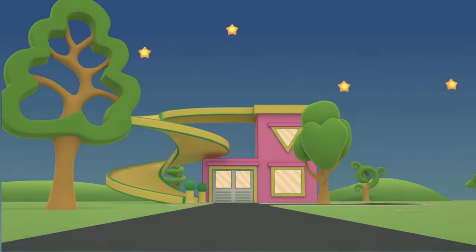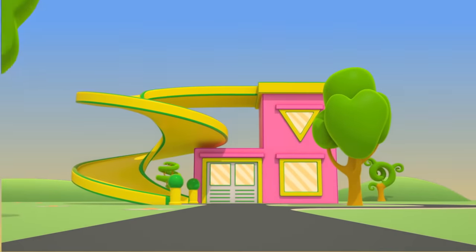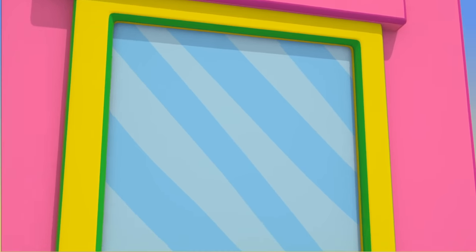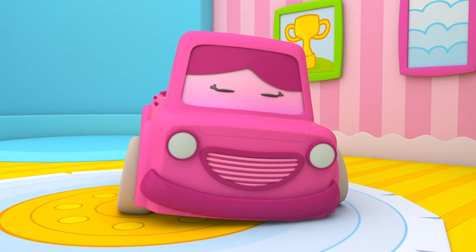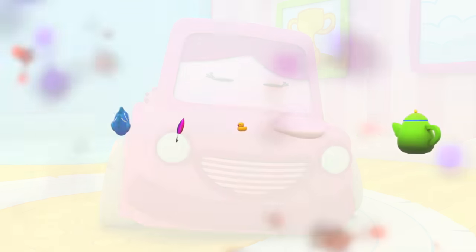Look! The stars in the sky are disappearing. It's morning. Let's see what Mimi's doing. She's still sleeping. I wonder what she's dreaming about.